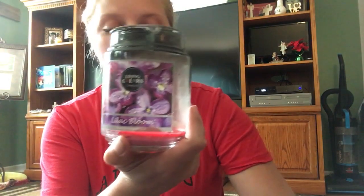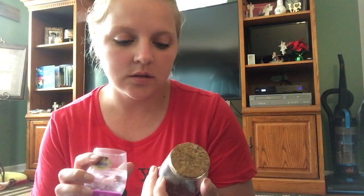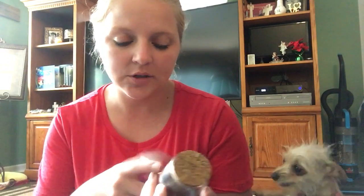Okay, so we'll start with candles since I've got some on the floor here. This Living Colors candle, it's Lilac Bloom. I think you can buy these at Big Lots for like $5. This candle is pretty good and it lasted forever. And then we have black cherry and sweet berry champagne candles from the Dollar Tree. These little things smell really good.